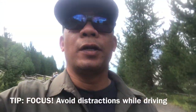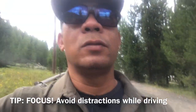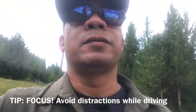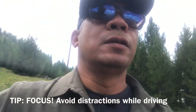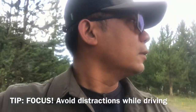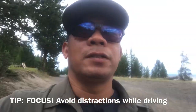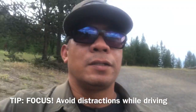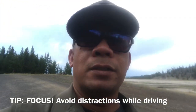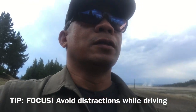Another thing is while you're driving, you need to be focused on driving, because the roads are narrow. There's two lanes and curvy. We've seen today one car fell into the ravine because of distracted driving. While driving you will be amazed by the beautiful scenery, but don't be distracted. You better find a place where you can view things or ask somebody to take photos or videos, because that will be a distraction while driving. That's one of the things I learned today.